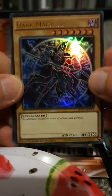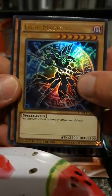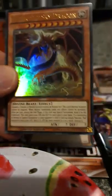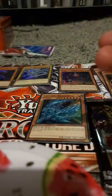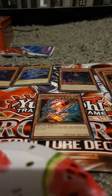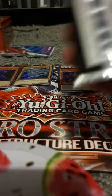Ooh, baby, limited edition Dark Magician. So this means it should be Yu-Gi-Oh! Slifer the Sky Dragon. Yes, limited edition. 2 Slifers. Boom! And Dark Magician, limited edition, guys. Look at that foil, as seen from the movie. Brilliant card to pull. Crystal Dragon.